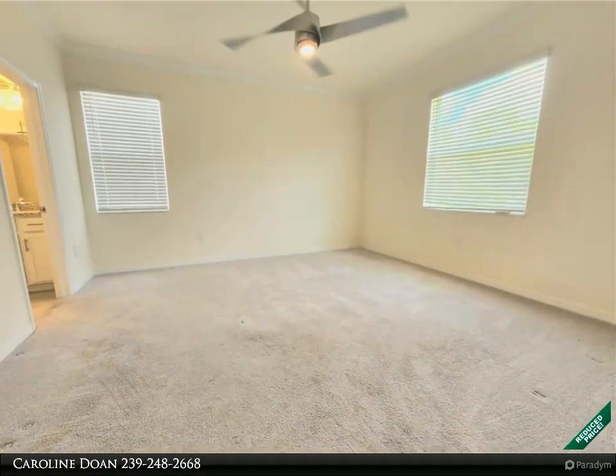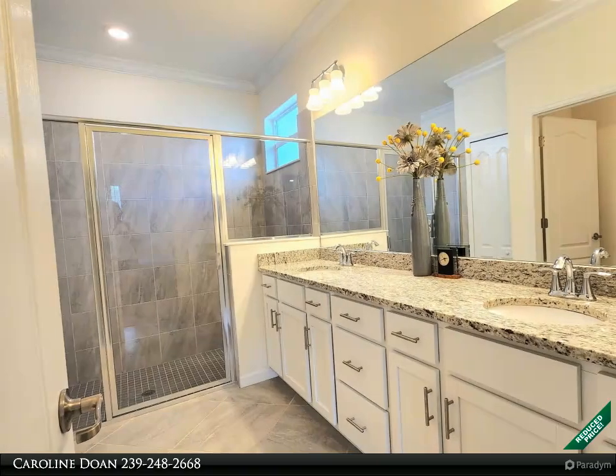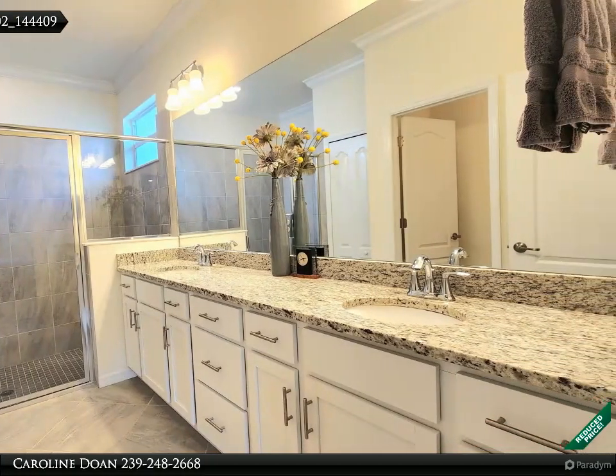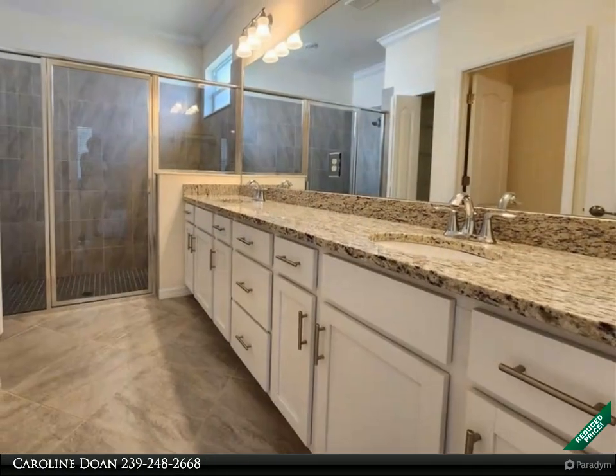With 2 gated entries, Castalina is just 2.5 miles away from I-75, granting you easy access to the most desirable beaches, parks, and nature preserves in the area.